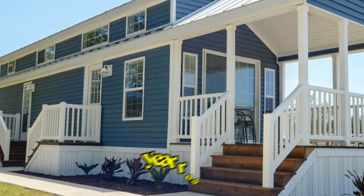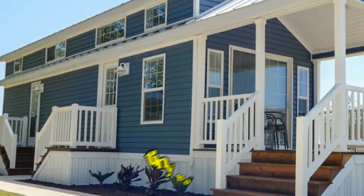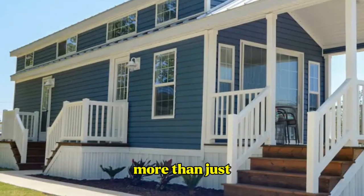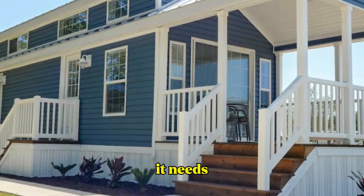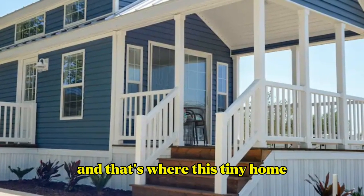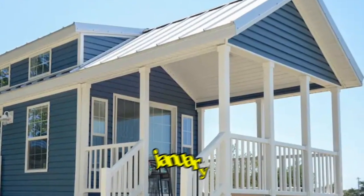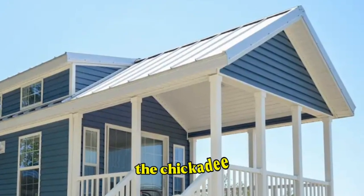The Chickadee Tiny House comes to us from Canada, where 4 distinct seasons demand more than just aesthetic appeal. It needs performance, and that's where this tiny home truly shines. Whether it's the bitter bite of a Canadian January or the cool breeze of spring, the Chickadee is built to thrive.